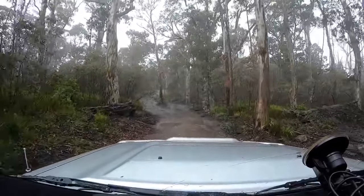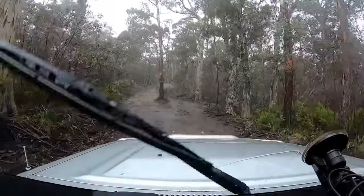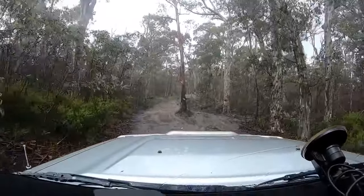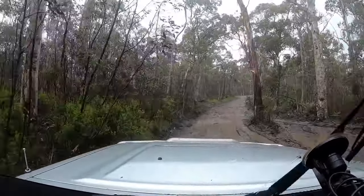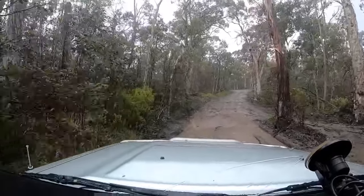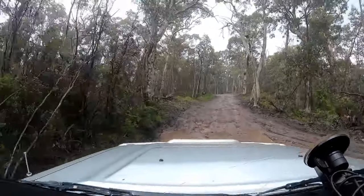Hello, sunshine. So as we start descending, the weather does start to clear a little, which was nice. Still very wet on the track, as you can see. Billy Goat Bluff in the pouring rain.